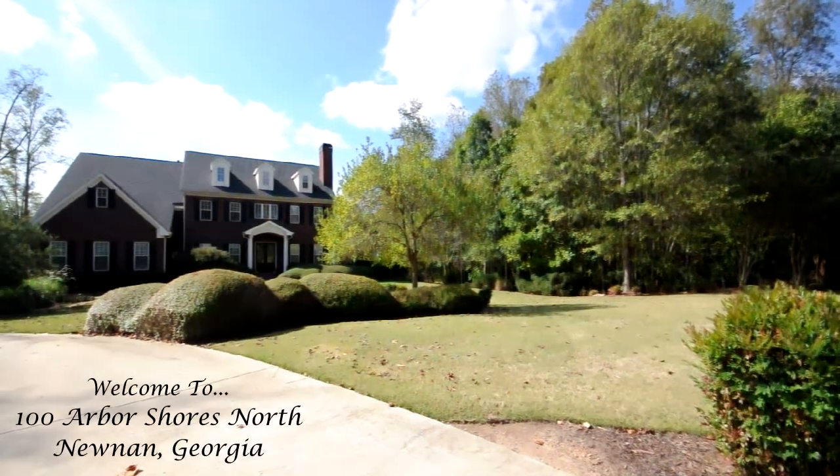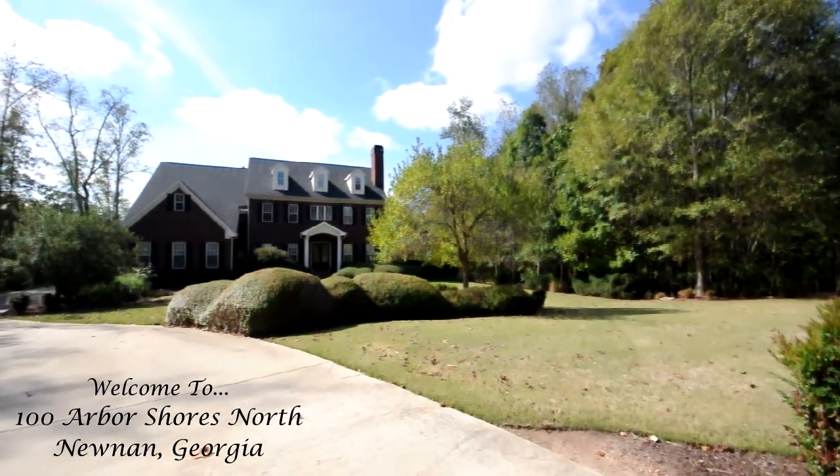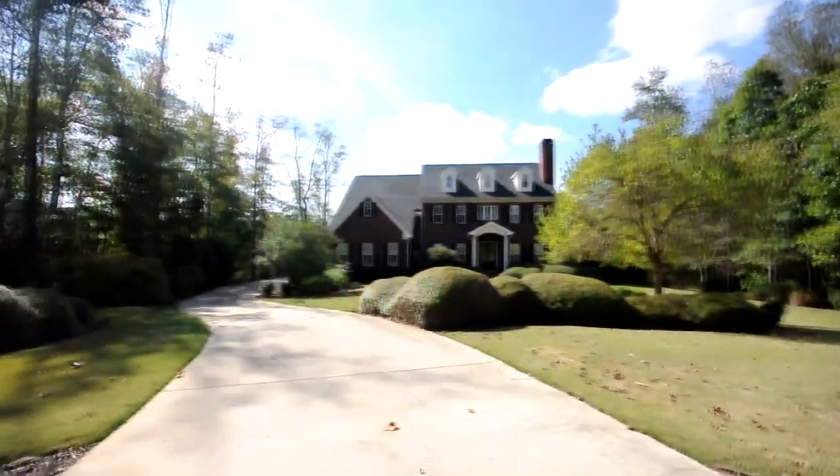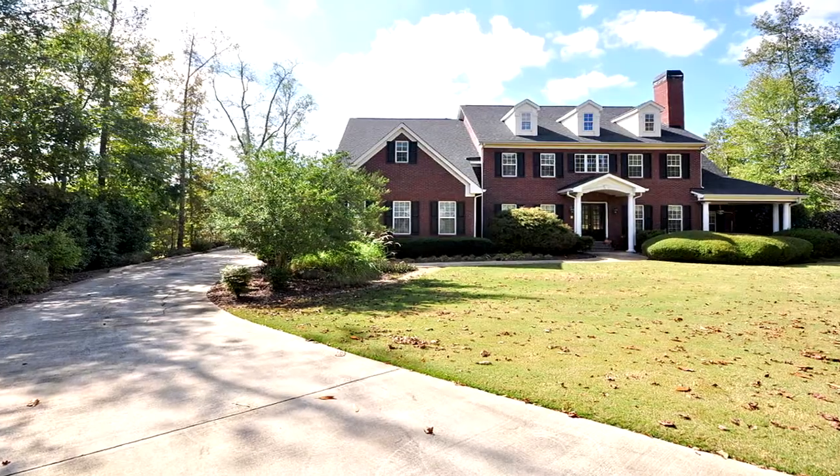Welcome to 100 Arbor Shores North, Newnan, Georgia. This custom brick estate home features nightscape lighting throughout the well-appointed landscaping.